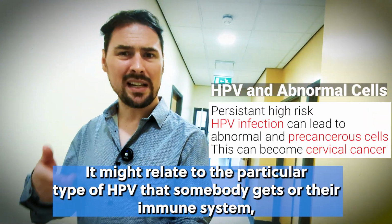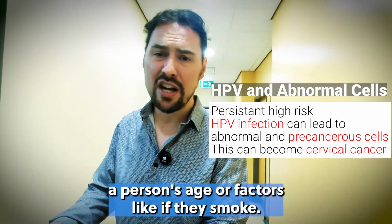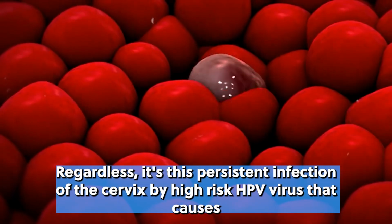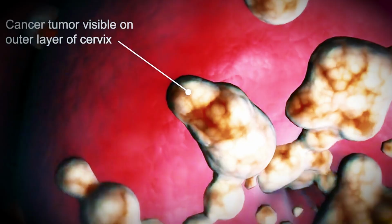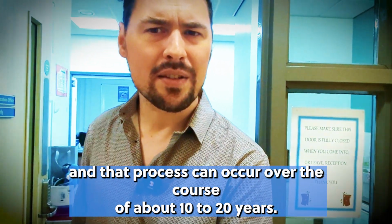It might relate to the particular type of HPV that somebody gets, or their immune system, a person's age, or factors like if they smoke. Regardless, it's this persistent infection of the cervix by high-risk HPV virus that causes precancerous changes to the cervix, which eventually can turn into cervical cancer. And that process can occur over the course of about 10 to 20 years.